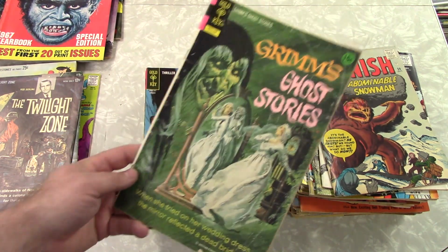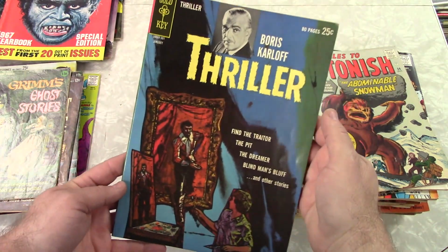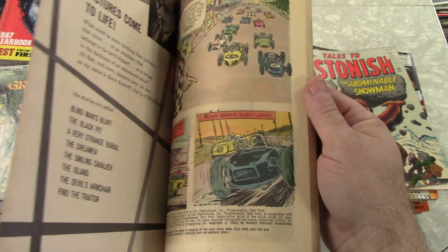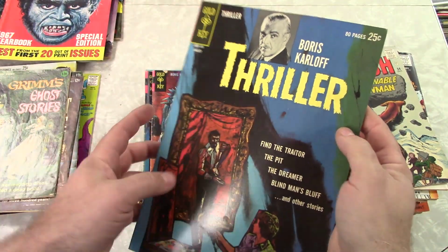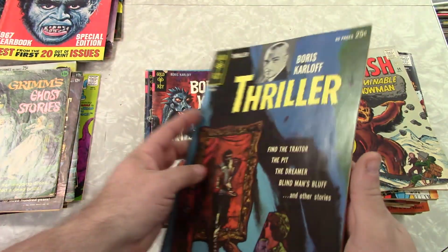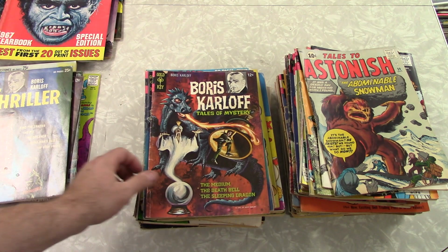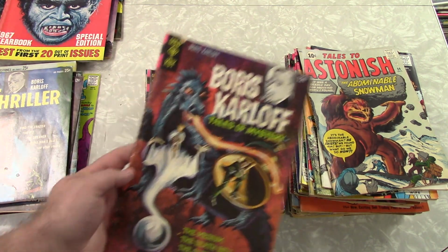Grimm's Ghost Stories, that's just a beater reader copy. Here is a really super high grade Thriller. Boris Karloff Thriller, giant size, number 2. I don't want to open it all the way because there's no crease. I've got to tell you, I'm thinking hard about grading that one. Let me know what you think, if I should do that or not. But wow, it's a nice book.